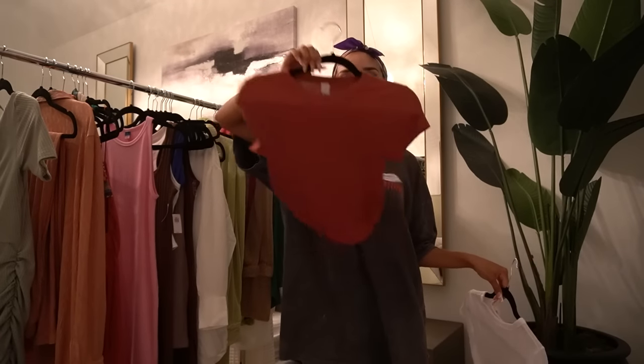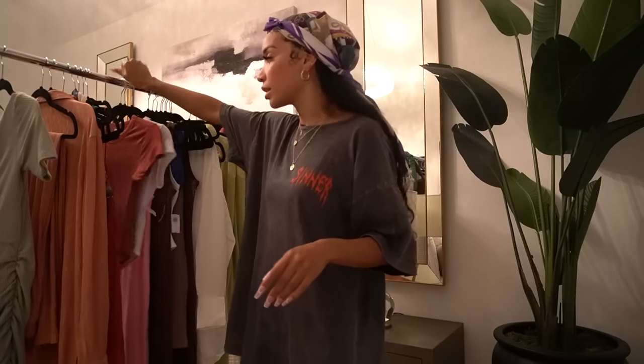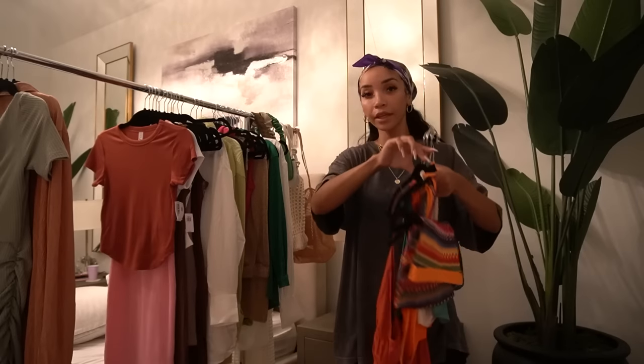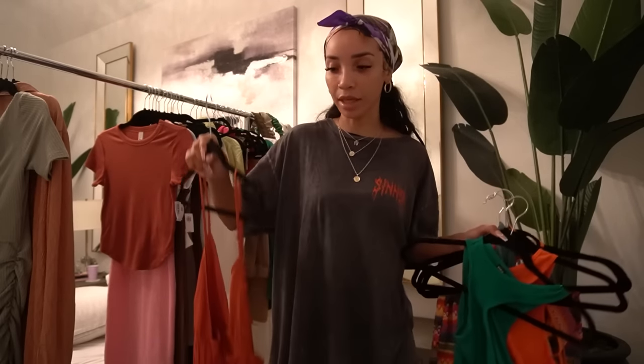So I got this rust color, and then I just got a plain white one because you always need a little t-shirt for vacation, obviously. So that's Old Navy. And then this chunk of stuff is from Shein. The good thing about Shein is that it's super affordable. Y'all know about Shein. Super affordable, that's why most people order from them. It can be a little bit hit and miss, I'm not gonna lie.